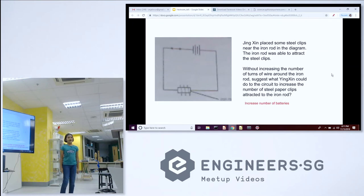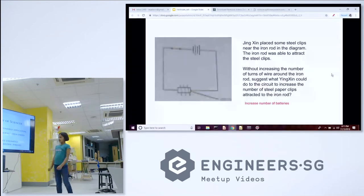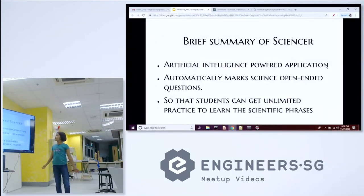Okay. Do you think this is fair? This is why we made Science Up. Open-ended questions require a type of secret language. This has different types of keywords and phrases, like you saw in the example. Science Up is an artificial intelligence-powered application which automatically marks science open-ended questions. Students can get unlimited practice to learn all the scientific phrases.